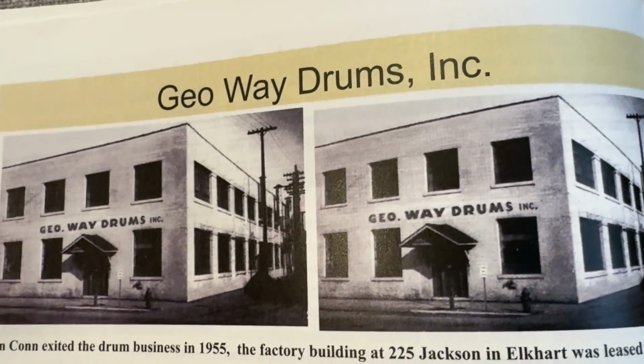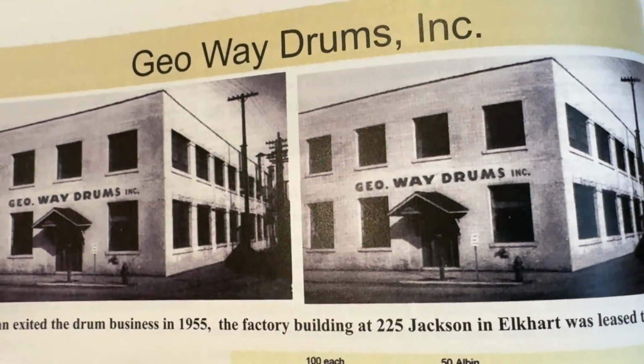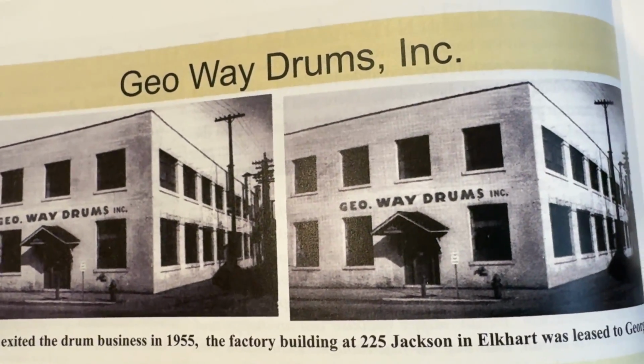Okay, it's now 1955, and CG Conn owns both the Ludwig and Leedy brands and decides it wants out of the drum business. They make three deals. They sell Ludwig back to the Ludwig family, they sell the Leedy brand to Slingerland, and they lease their factory building to George Way. This is the factory located at 225 Jackson, Elkhart, Indiana, the same factory where Conn was making Ludwig and Leedy drums. In anticipation of this deal happening, George had already set up George Way Drums, Inc. in February of that same year.